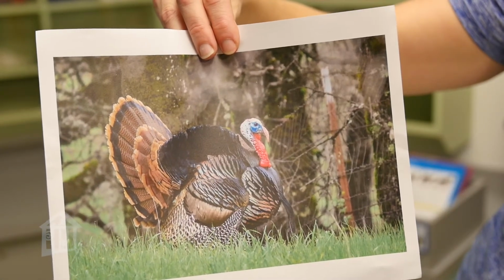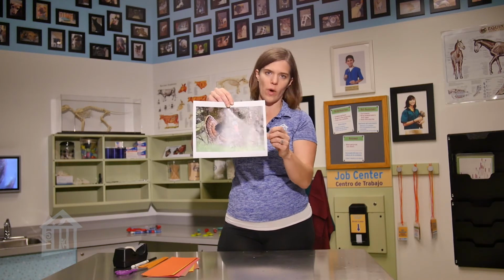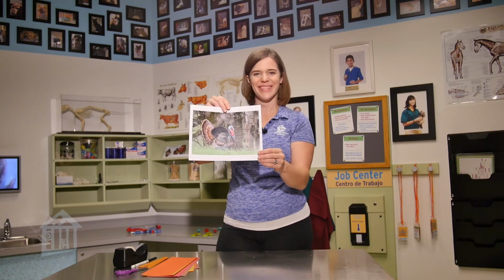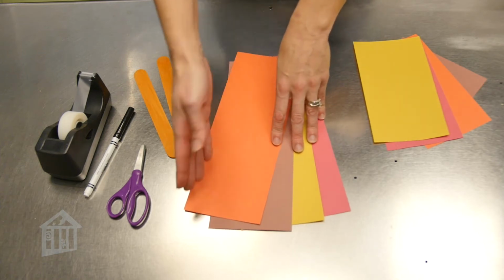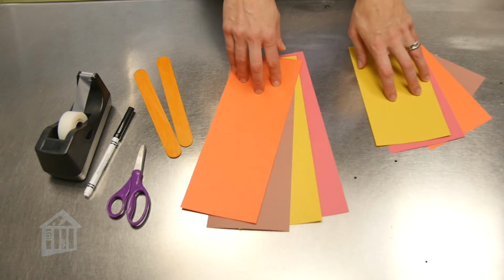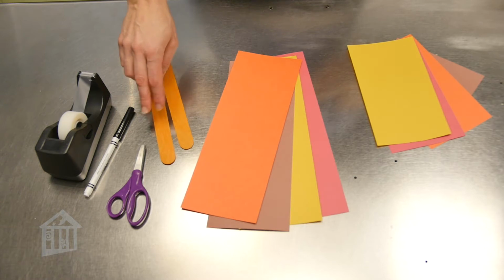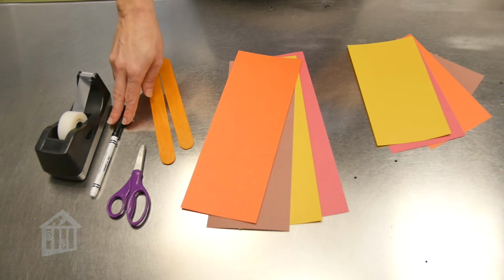So today for our brain break, what we're going to do is make our own turkey fan craft. We're going to make this out of paper and craft sticks and tape, and it is going to be pretty awesome. For this turkey fan craft, you will need some construction paper, which you'll cut in half lengthwise. Save the scraps because you'll use those as well. You'll want to have 2 popsicle or craft sticks. If you have big ones, that's great, but smaller ones will work as well. You'll also need scissors and tape, and then some sort of black pen or marker.